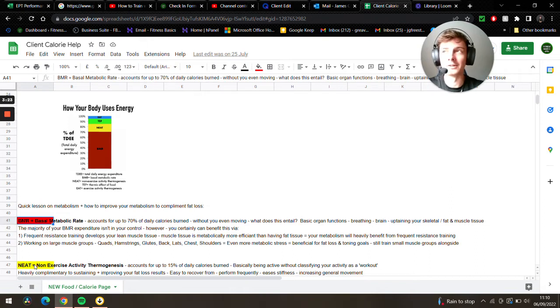amongst all the other things you've got to do, monitoring calorie intake. But obviously this accounts for 70% of your daily calories burned, your basal metabolic rate. So if you do feel like you're struggling in the fat loss, at least ensure that you've got some resistance training frequently throughout the week, because that is a massive part, up to that 70% of how your body uses its energy daily.